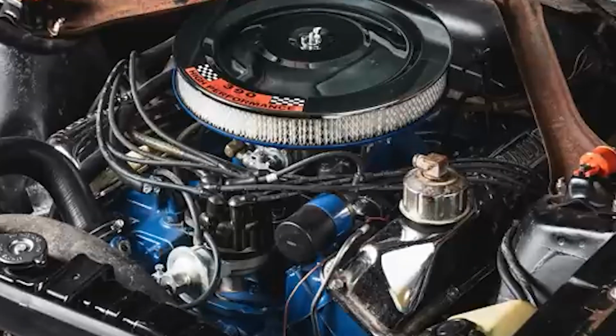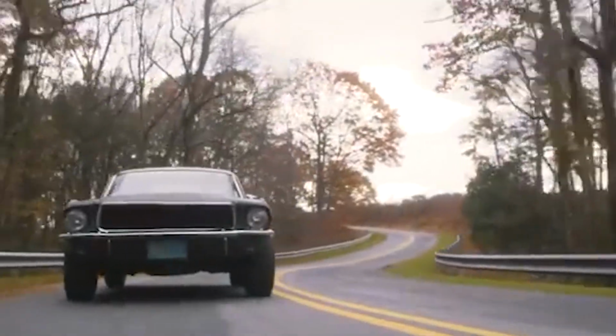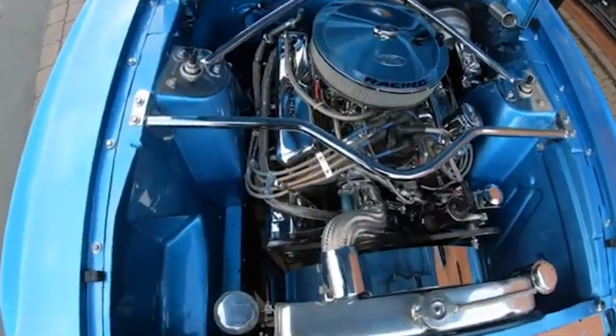Which fact blew your mind? Was it McQueen's failed attempt to buy it back, the VIN mystery, or the $3.74 million auction?